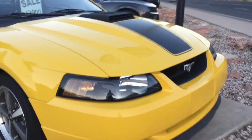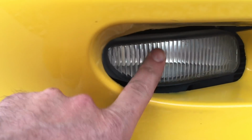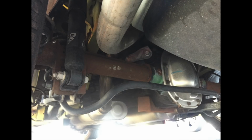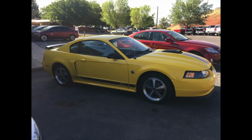Looks like the chin spoiler has a little bit of some rashing there right above the chin spoiler. Fog lights are nice and clear. So a few days before, I went to the dealership and looked at the car, and it was unlocked. And nobody was there to talk to me about it, so I got some pictures. You can see how clean it is underneath here. Factory axles rust like that, that's nothing to be worried about. But just an overall really nice car.